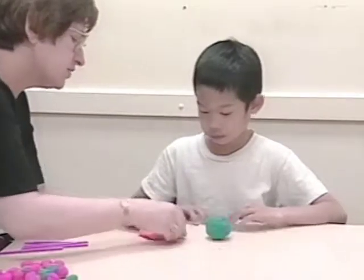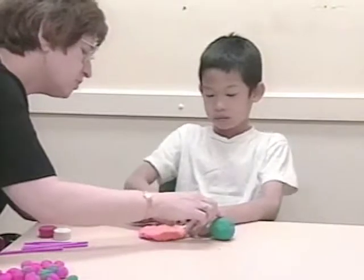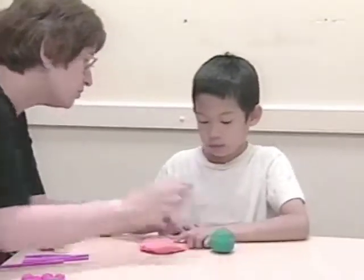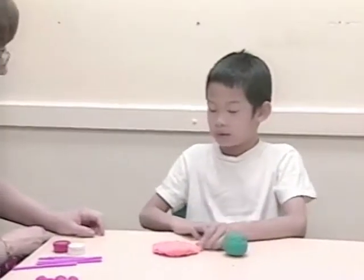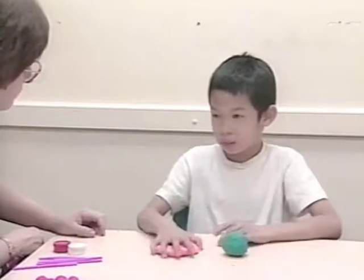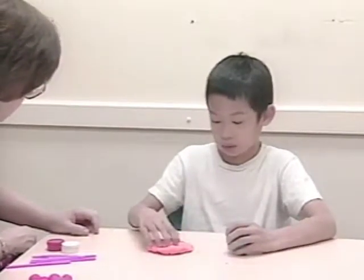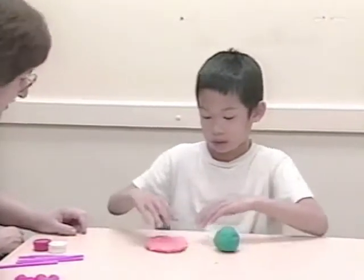And now I'd like to know, is there the same amount of Play-Doh in this pancake as in this ball, or is there more Play-Doh in the pancake or more Play-Doh in the ball? They're still equal. They're still equal, and how come? Because you only took the ball and made it into a different shape. It doesn't mean you add something into it. You just changed how it looked. You didn't add anything into it. You just changed how it looked.